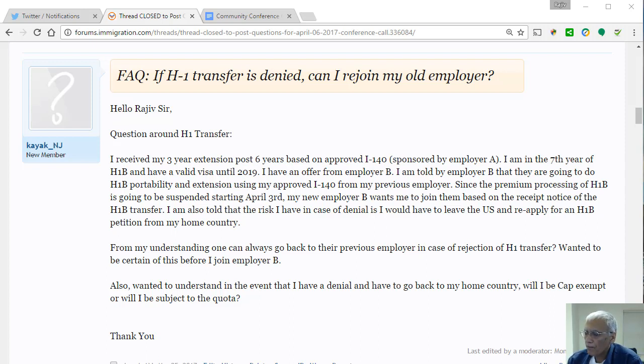Rajiv, this is Raj here. On this case, let's say the transfer gets approved, can I still work with my old employer if I move to the new employer? Yes, sir, because this is quite well settled. This is not new law. The way this works is, a new approval does not revoke or overrule an existing approval.